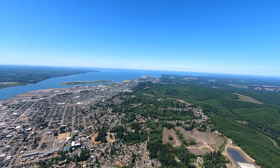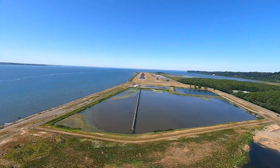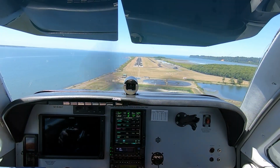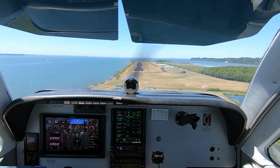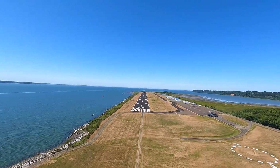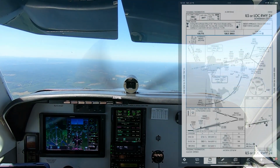Ride along as I fly a fully coupled ILS runway 24 approach at Bowerman Field at Hoquiam on the Washington coast. And note especially how low a standard Category 1 ILS can take you, 200 feet above the runway, with just 1/2 mile visibility.